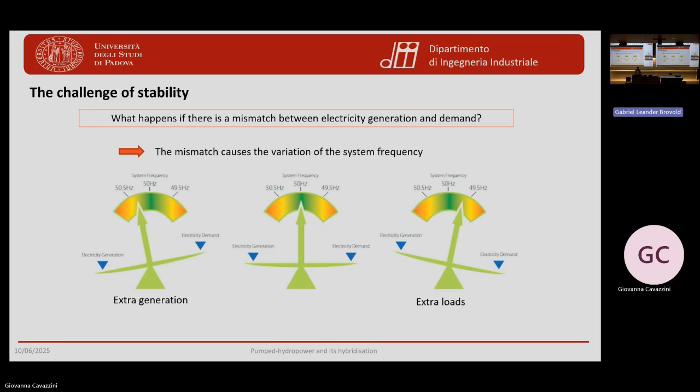From a technical point of view, if there is a mismatch between energy generation and energy consumption, the frequency of the grid changes. You should know that when you plug your device into the grid to get electricity, it is flowing in the grid with a certain frequency. In Europe it is 50 hertz, whereas in other countries like in South America it could be 60 hertz, but let's focus on 50 hertz.